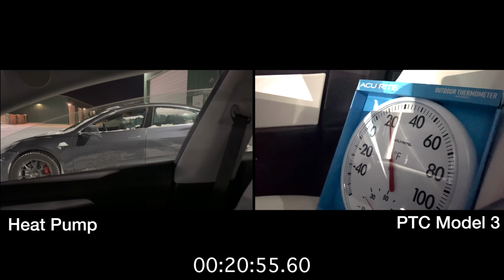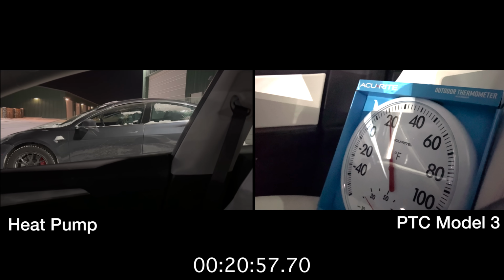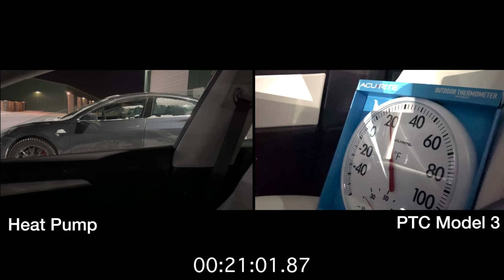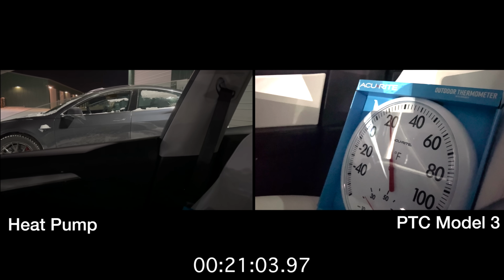How's it going over there? Are you warm? Yeah, it's getting there, but I think I'm just kind of used to being cold at this point.